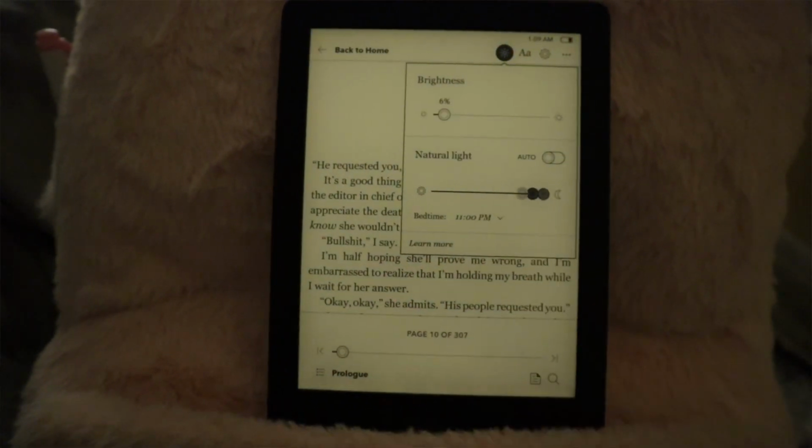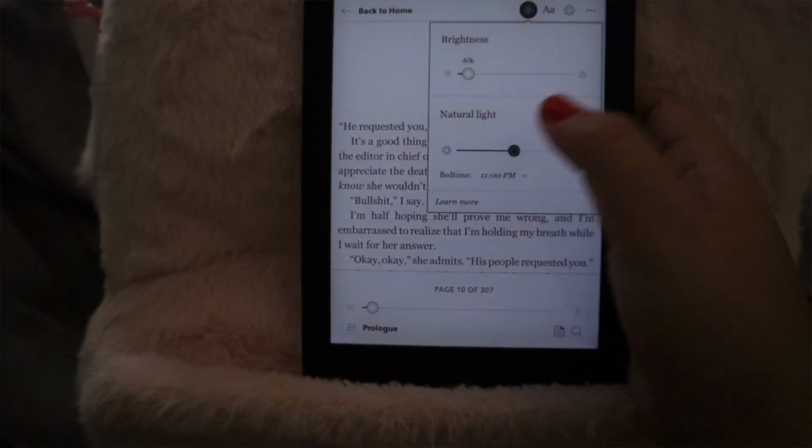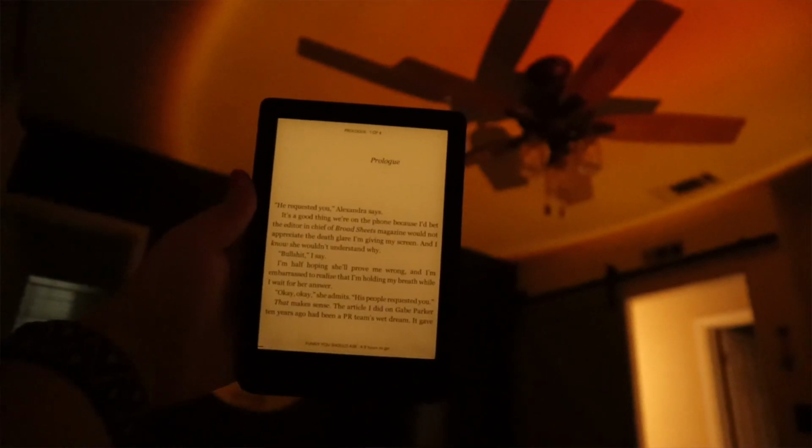And then also, Kobo has the comfort light, which is basically the warm or coolness of the screen, which I didn't know I needed until you needed it. You feel me? Like, I usually read at night with my sunset lamp on, so it's like warm vibes, and I'll just turn up the warmness on the Kobo to match the vibe. So my eyes are like the same, you know?